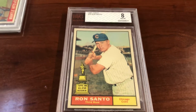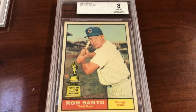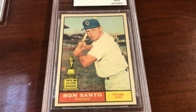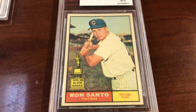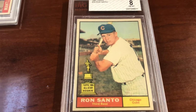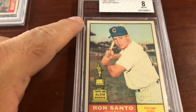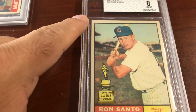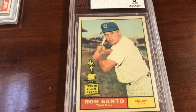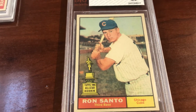What is it going to grade? I don't know. You guys tell me. The centering is great. Look, the corners are razor sharp. Actually, this slab doesn't do the card justice. These BVGs with that Mylar sleeve they're in, that little baggy, or what is that? It kind of like those little card bags that are in there. It actually detracts from the sheen and the beauty of the card.